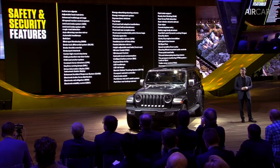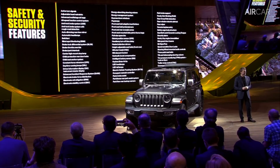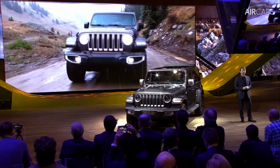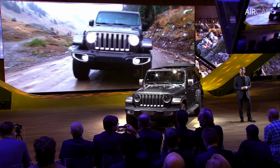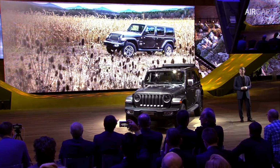Technology also brings heightened levels of safety and security. The new Wrangler offers a broad array of active and passive safety features, and we've also redesigned the suspension and steering package to provide more comfort, maneuverability, and ride control.